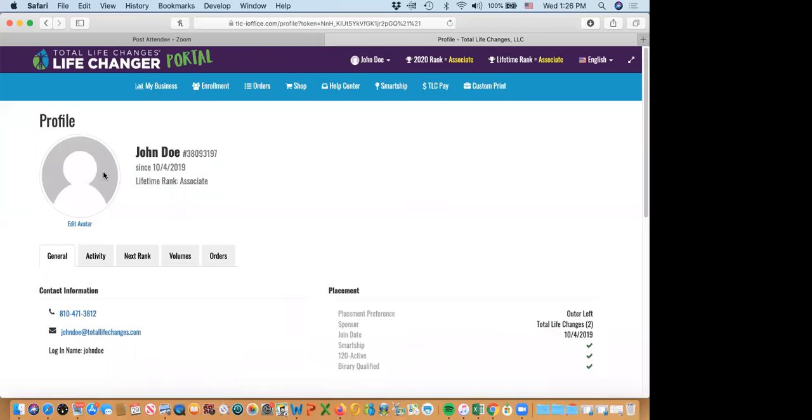Now, what I like to tell my new team members that come on board, let's immediately change this. Let's edit the avatar, put in something that reflects who you are, your beautiful face, a picture of your brand, or anything that symbolizes who you are. Because remember, this information, your phone number, your email address, your name, this is all going to be sent on your retail link. Now, another thing I want to talk to you about just really briefly, if you have an LLC or Corp, a C Corp, S Corp, you need to submit your EIN number and all corresponding documents to TLC Secure at totallifechanges.com. Very important, so that way you get paid.